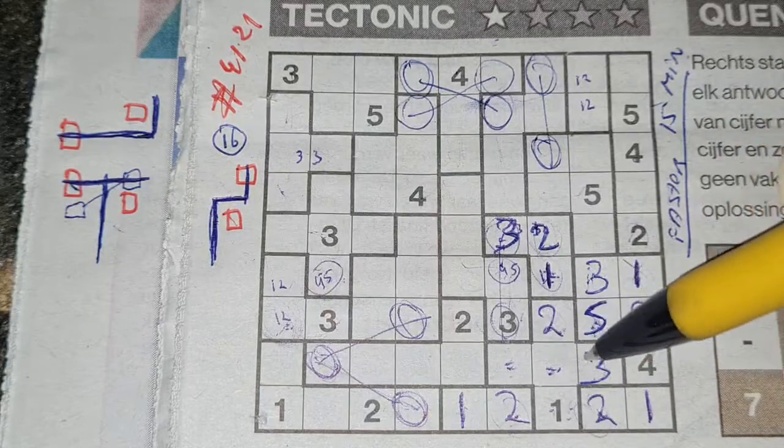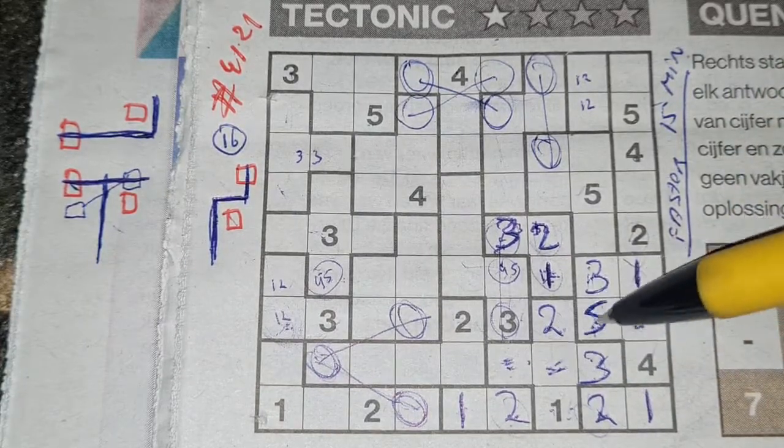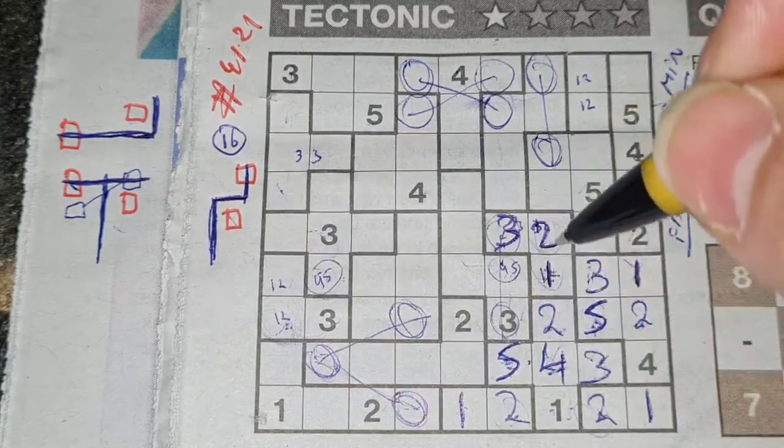2 numbers left in this cross area for numbers 4 and 5. 4 and 5. We have a 5 there. No 5 there. 5 should be here and a 4 it goes there.